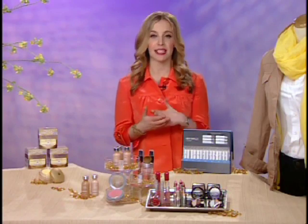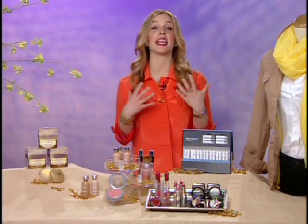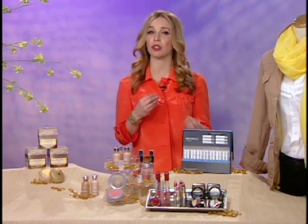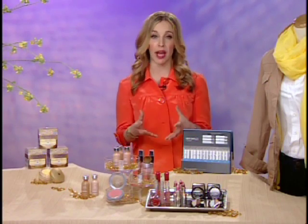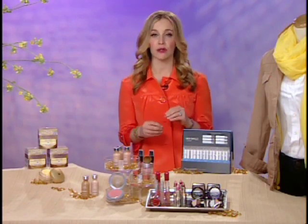But if you know the classics, I would stick to the classic items. When I think of a style icon like Diane Keaton, for example, she's a mature woman. She always looks very polished. She wears a lot of white. White is very crisp, it's very polished, it's very sophisticated. That's the kind of thing that you want to go for every day as the base of your look.